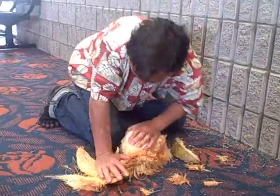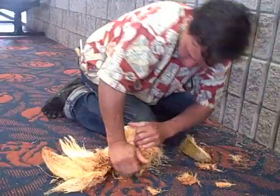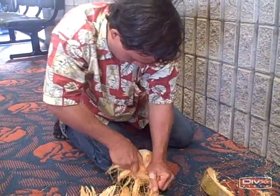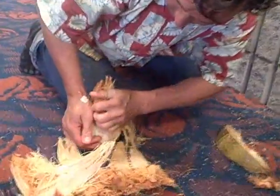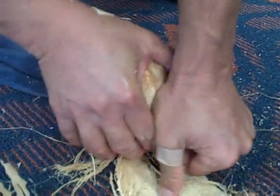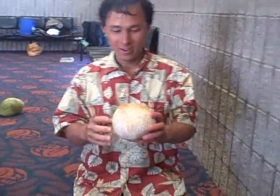All right, there we go. Okay, I think we got one more piece. All right. One more piece. This stuff is stuck on really good. There we go. Husk off a coconut, nothing but my hands, a wall, and the concrete floor.